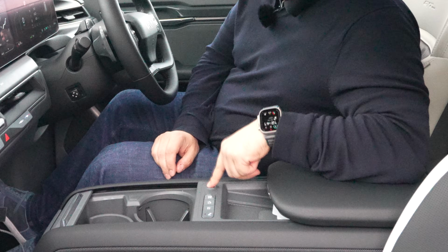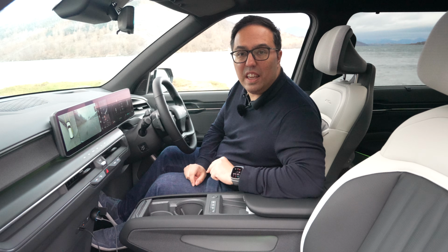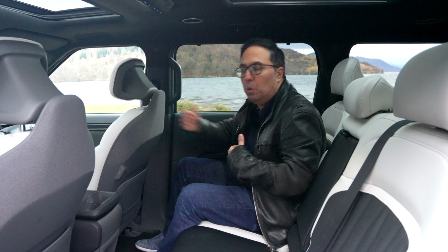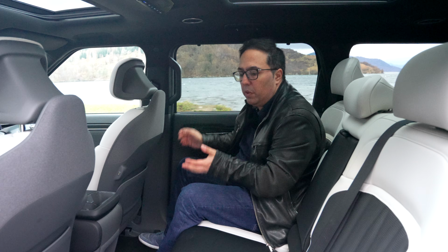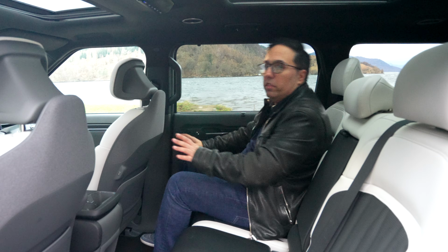One cool feature it has is you can use a fingerprint scanner to unlock your car. That's cool to have that in this Kia EV9. Let's talk packaging of this car. Because of the way EVs are, it means there's more space between the front and rear wheels, which means there's more space here. So despite this being a 7-seater, I've got a lot of space.